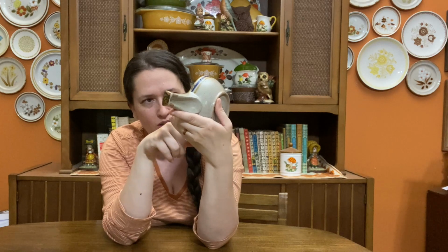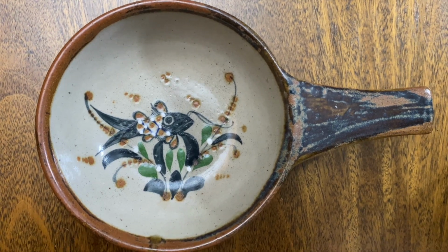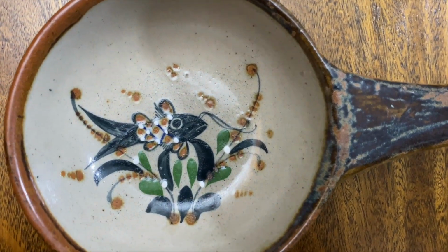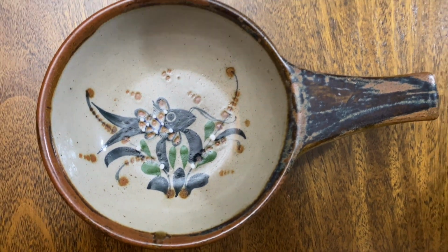Now it does kind of have a Tonala look to me. It has this little fish here and some florals. They did have $6 on it. It's in fantastic condition, and I thought it would be worth picking up to resell at $6. It's just a really neat piece.